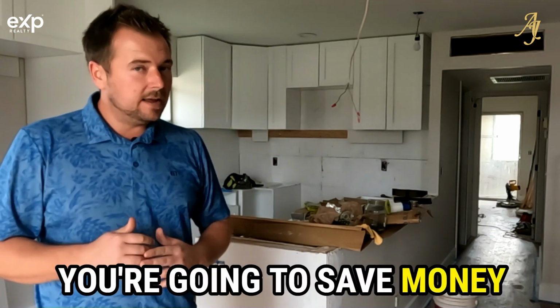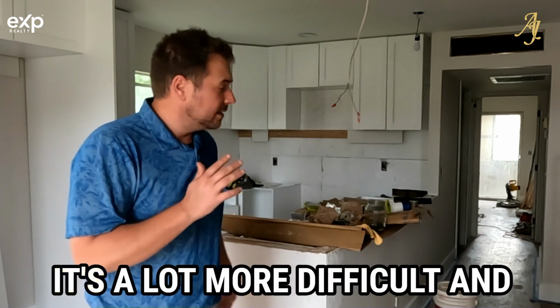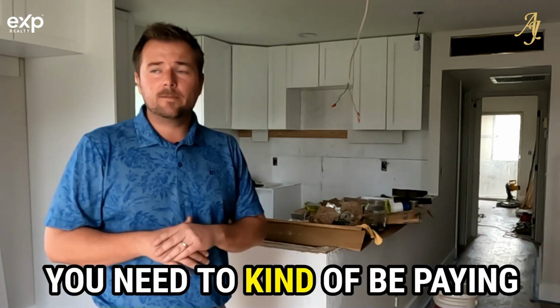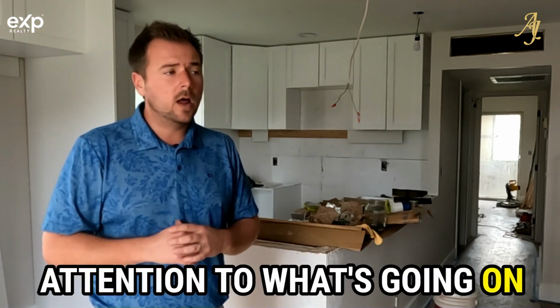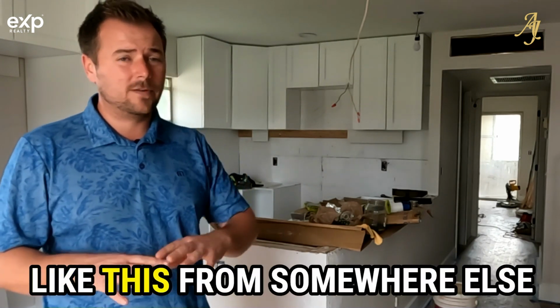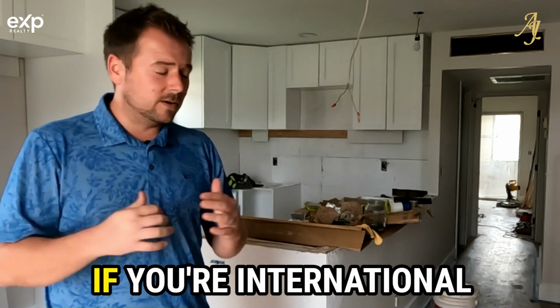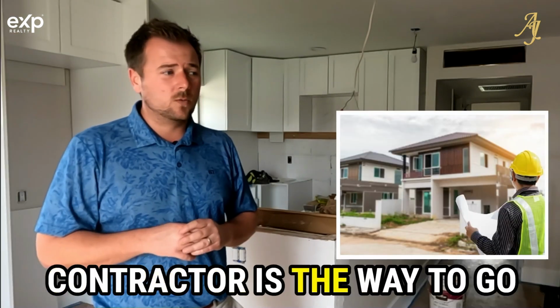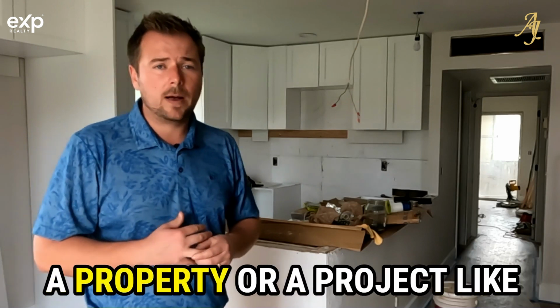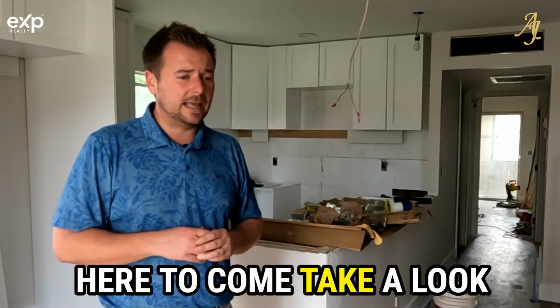You're going to save money if you act as the contractor, but it is a lot more work to do this. It's a lot more difficult, and you need to be paying attention to what's going on. That's often why, especially if you're trying to do a project like this from somewhere else in the country, or if you're international, a contractor is the way to go, because you just can't manage a property or a project like this properly if you're not here to come take a look.